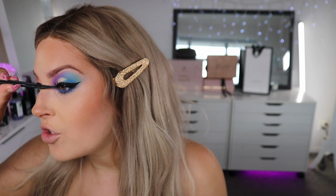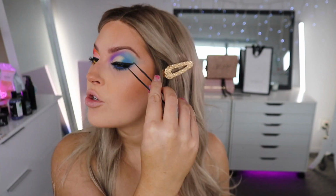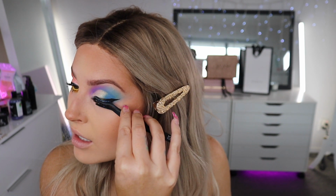The glue just feels like the Duo latex free, the same formula. I think they've just named it something different. I'm just using my XO Beauty lash applicator tweezer to apply them.